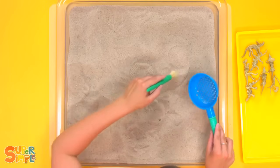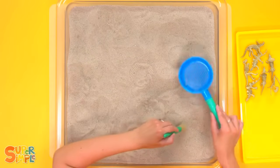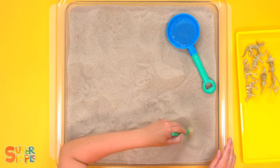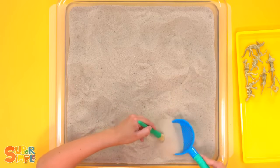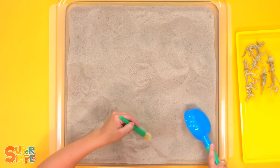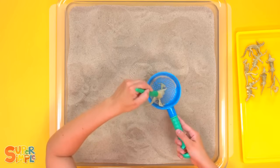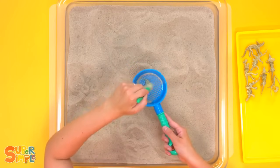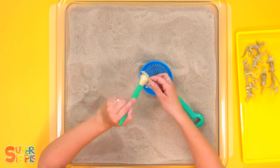Let's see if we can find one around here. Maybe there is. Where should I look? Okay, I'm going to start just looking over here. I don't see anything. There's gotta be something around here. Maybe I'll scoop up some sand. Let's see? Oh, nothing there. Another one. Ooh, we found something! Let's brush the sand away. Get all there.